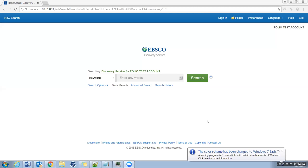I am going to provide an update on the FOLIO integration into EBSCO Discovery Service. So I am sharing my screen. Over the last couple of demos, we showed the patron account in EDS. We showed the number of checkouts that the patron has and the renew functionality. And today I'm going to talk briefly about the patron account view of the fees and fines.